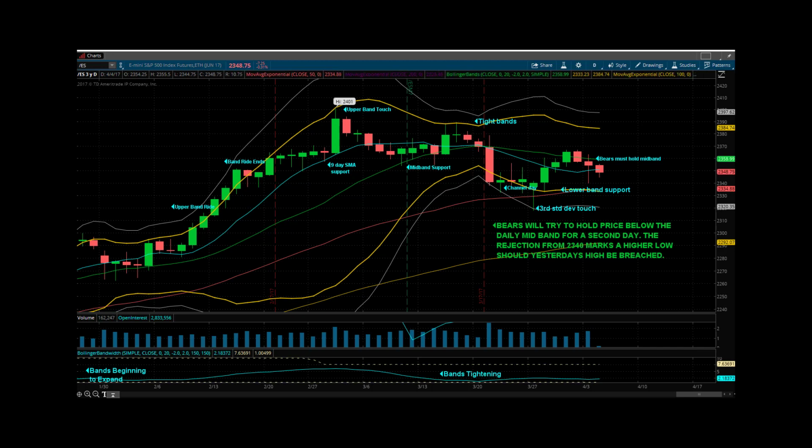Okay, so the green line, remember, is the daily mid-band. They rejected down as low as 40 yesterday. They fought back in the overnight. That daily mid-band continues to hold. Comes in today right around 59.